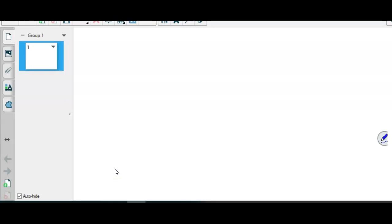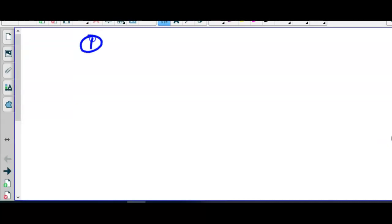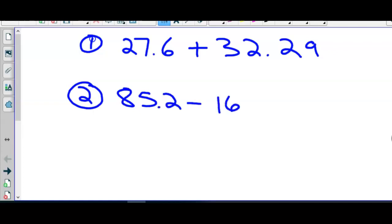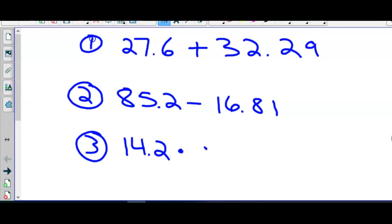Let's see, number one. Let's try 27 and 6/10 plus 32 and 29 hundredths. Okay. Question number two is going to be 85 and 2/10 minus 16 and 81 hundredths. Question number three is going to be 14 and 2/10 times 0.24.